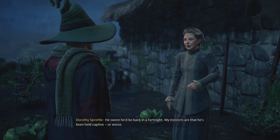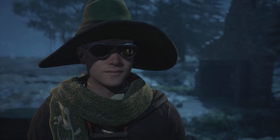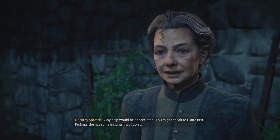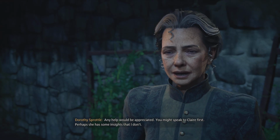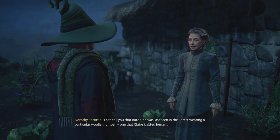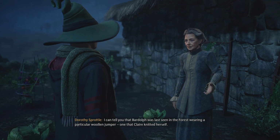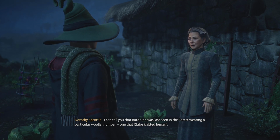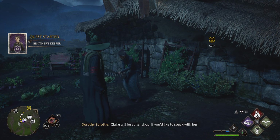My instincts are that he's been held captive, or worse. I can certainly look out for him. Any help would be appreciated. You might speak to Claire first. Perhaps she has some insights that I don't. I can tell you that Bardolph was last seen in the forest wearing a particular woolen jumper, one that Claire knitted herself. Claire will be at her shop if you'd like to speak with her.